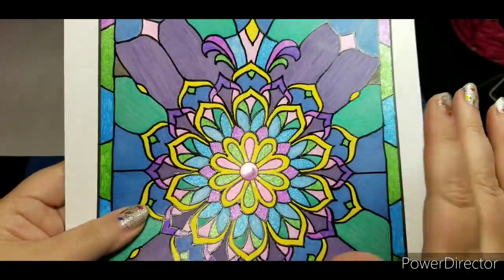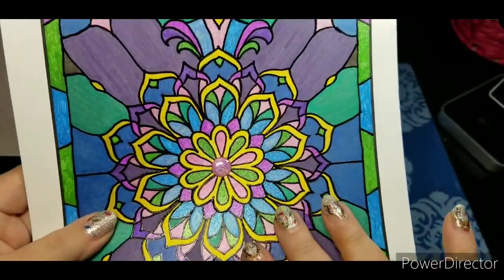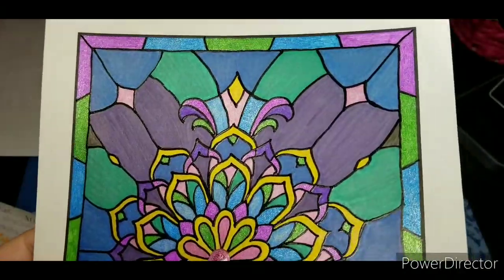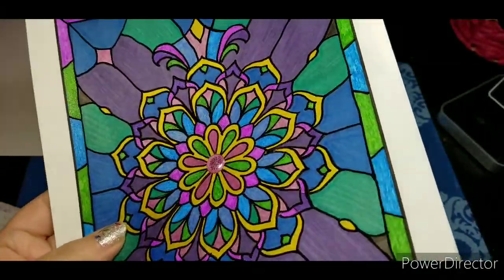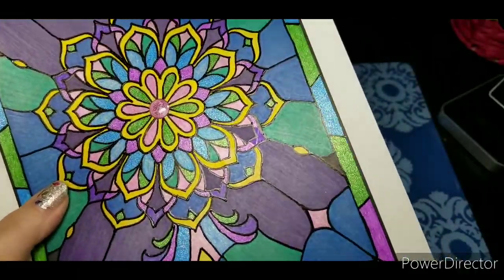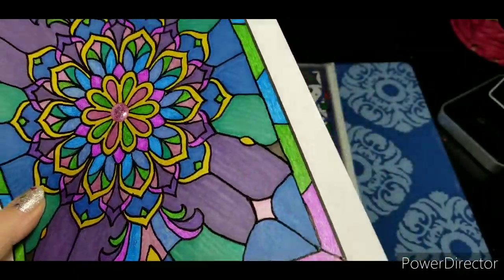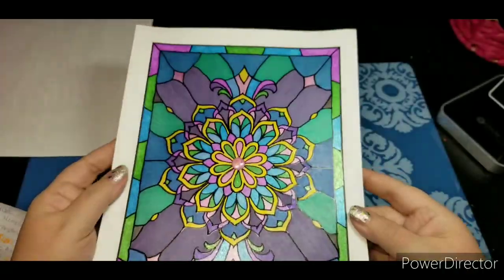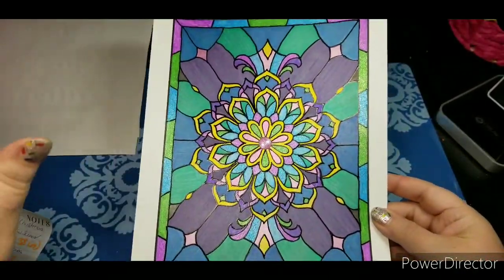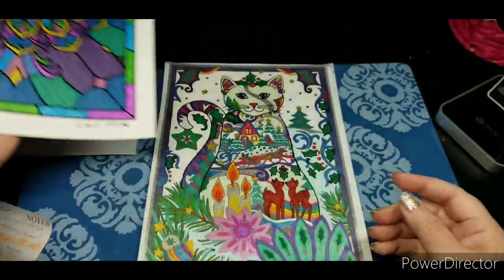And then I pretty much have already used up my black Jelly Roll glaze that I just purchased, but I thought for the stained glass page, you need it. I needed to clean up some spots, and I thought, no, I just really like the look because it's supposed to be stained glass. So I was very happy. I had no idea how this was going to turn out, and I love it.